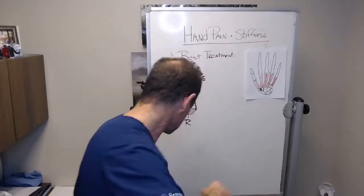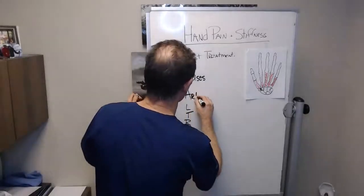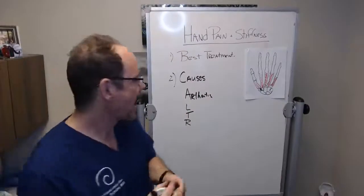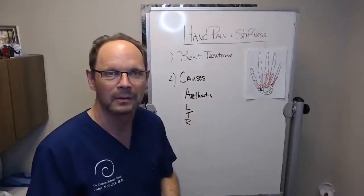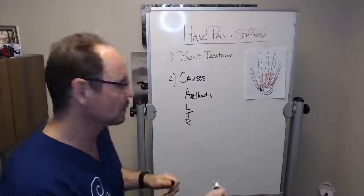And the very best treatment starts with understanding the cause of the underlying problem. And there are lots of causes for ongoing hand pain. So let's take a look. Number one, A, arthritis. Is it because you've got some wear and tear actually in one of the many bones? That's a very specific problem that needs a specific solution.